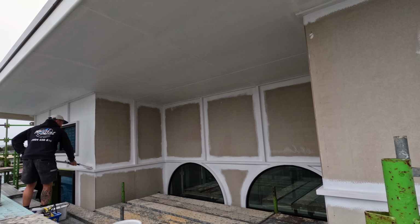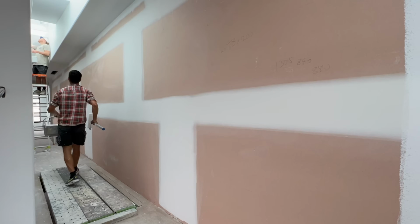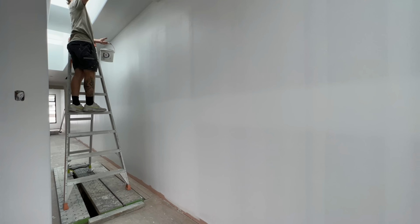Throughout the home, we've prepped with Taubman's 3-in-1, and then all the walls will use Endure. The Endure range is great because it's asthma and allergy friendly, it inhibits mold growth, and it's easy to clean.